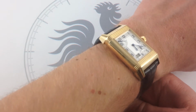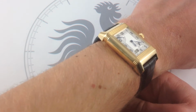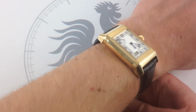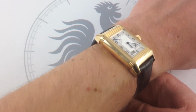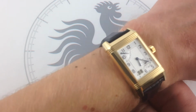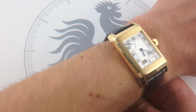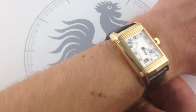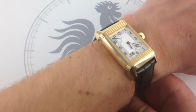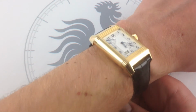You can see those linear gadroons running parallel to the direction of my 6 1/3 inch, 16 centimeter wrist. They really have a side-to-side flow that's quite fluid, but at the same time, that case, classically, almost like a Greek temple in its geometry, straight up and down, perpendicular to the flow of the wrist. It's a striking contrast, so it's both contrasting and complementary at the same time from an aesthetic standpoint.